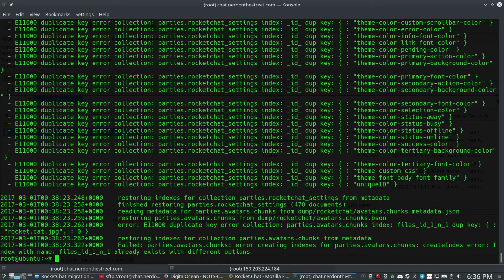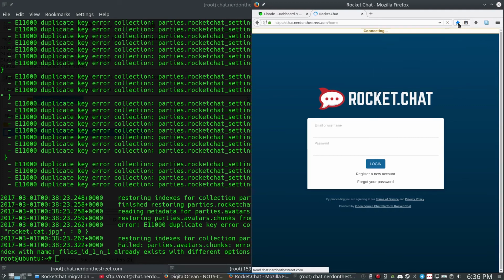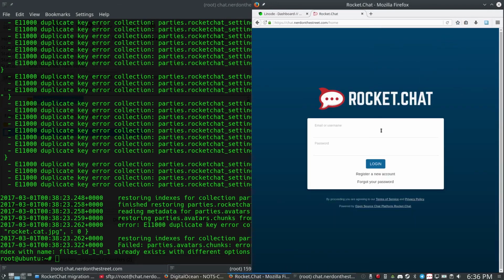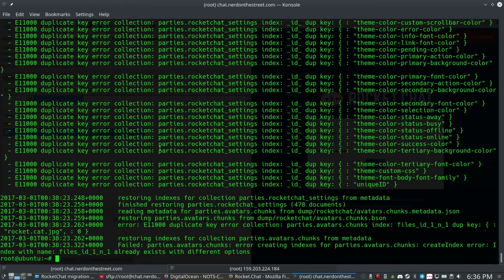Failed. Okay, so that just didn't do anything right there. Can I log in? No, that did nothing. Alright. So you see it says duplicate key error because obviously we're restoring things that are already in the database. Alright, so let's try this.